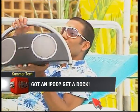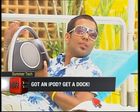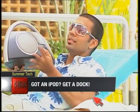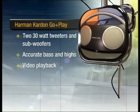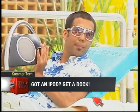Okay, fantastic. Suresh, so what you have here is one of the best iPod sound docks ever made. Harman Kardon has packed in, you can see there are these 4 grills over here, at the rear and at the front. Those are 2 30-watt tweeters and 2 30-watt subwoofers. And what they produce with the help of transducers and some amazing digital noise processing technology, quite a mouthful, is the best sound that you can hear from a portable iPod sound dock.